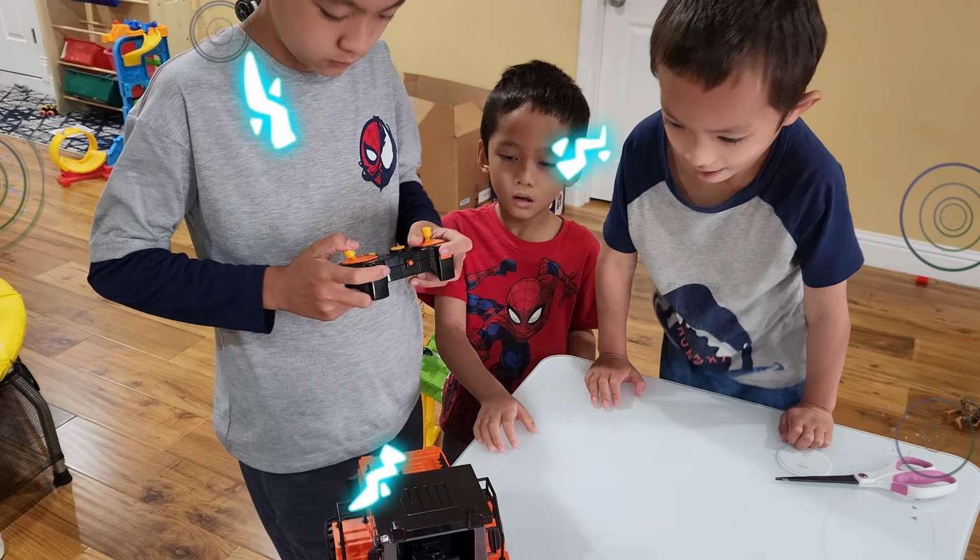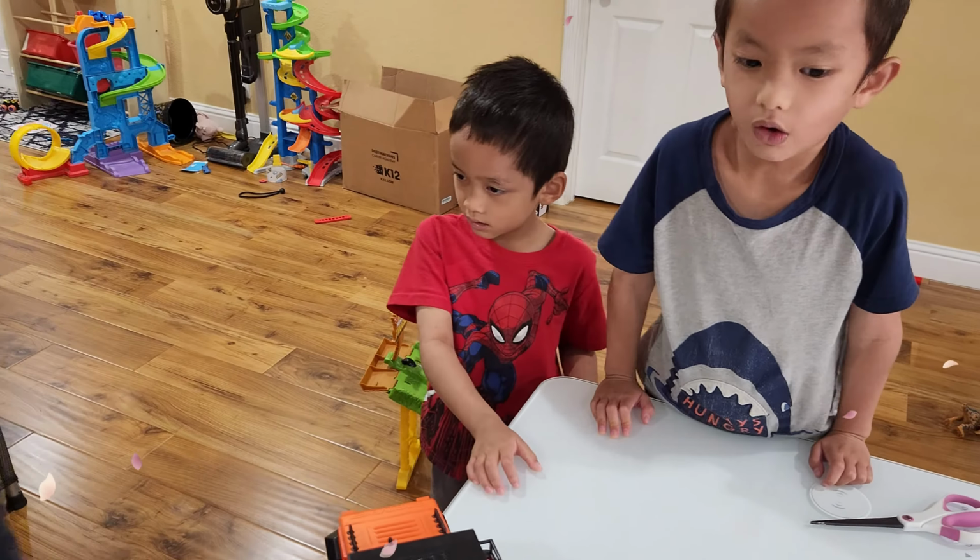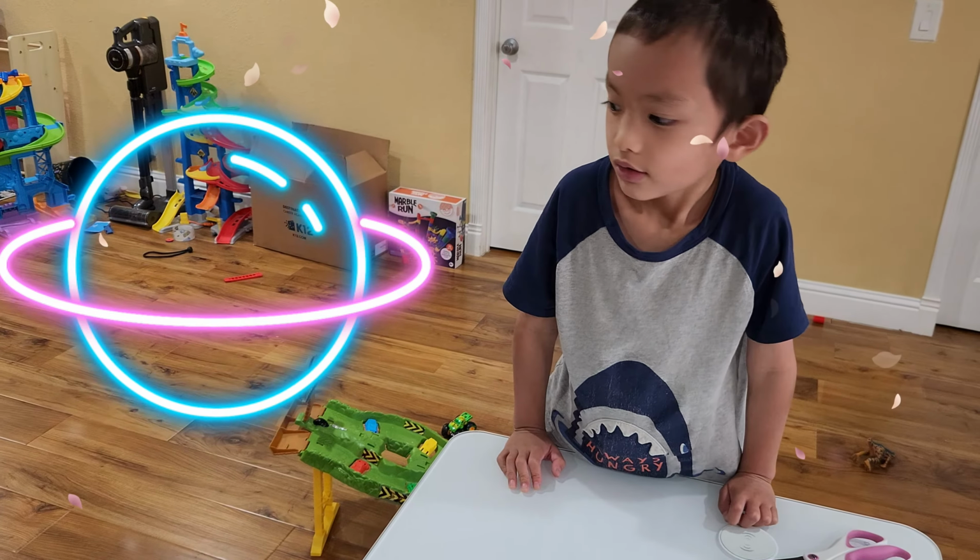No USB charging? Yeah. No. AA battery. Also, who gets a screwdriver? I can get it. Okay.